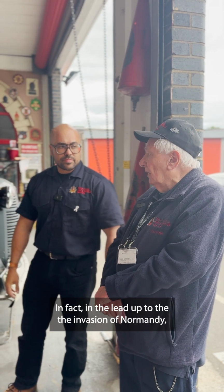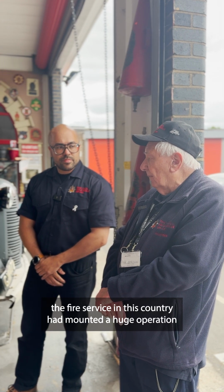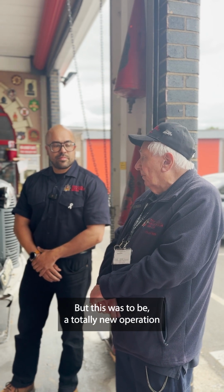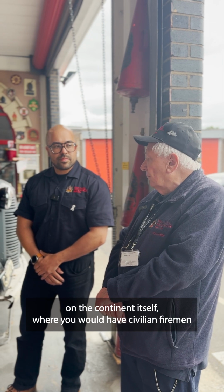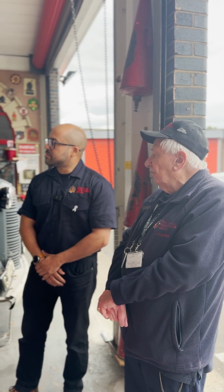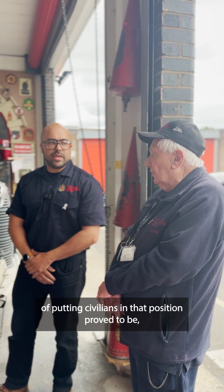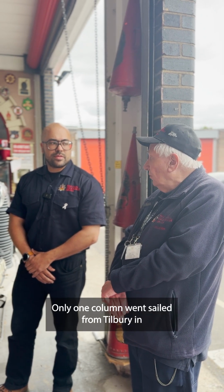It was, yes. In fact, in the lead up to the invasion of Normandy, the fire service in this country had mounted a huge operation to move firefighters from the north of England to the south of England to cover the preparations for D-Day. But this was to be a totally new operation on the continent itself, where you would have civilian firemen working very close to the actual front line under military direction, under military command. In the event, the difficulties of putting civilians in that position proved to be more problematic than I think people had envisaged. Only one column went.